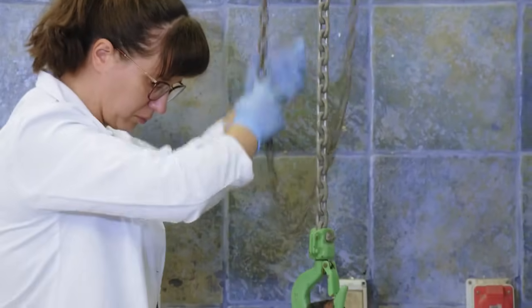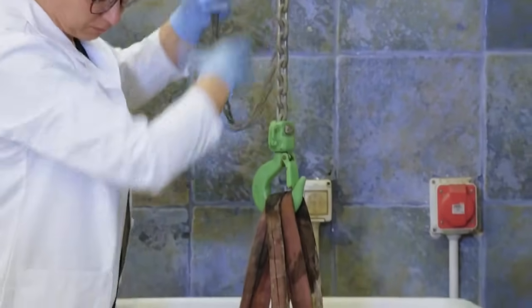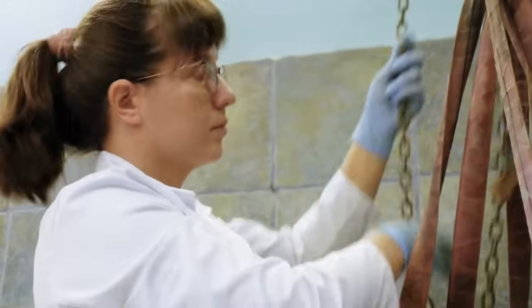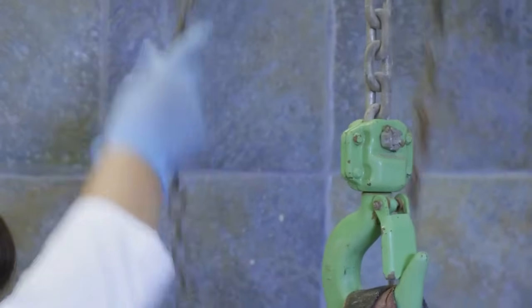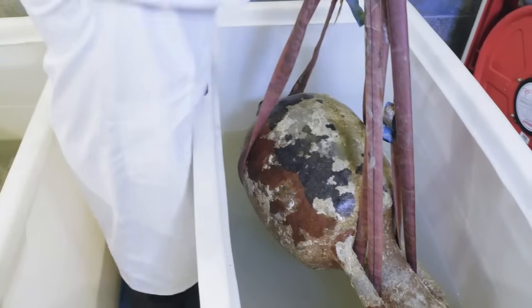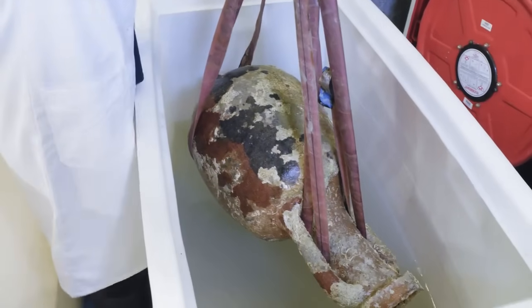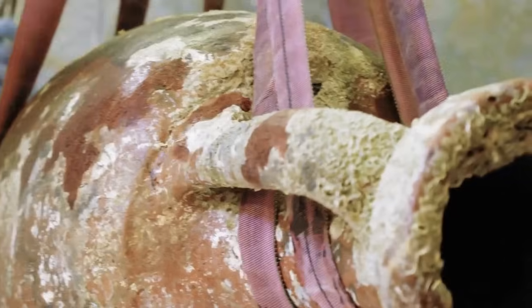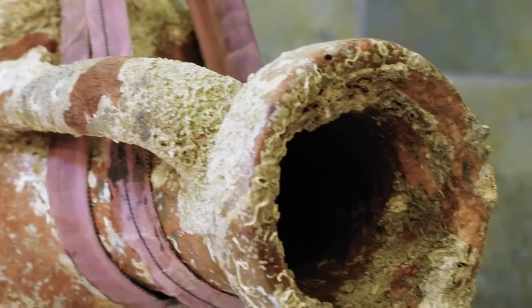Each of Iqua's conservators specializes in processing specific artifact materials, including metal, glass, wood, and ceramics, such as this amphora from another underwater heritage site. These vase-like jars were used for transport and storage by the Greeks and Romans.